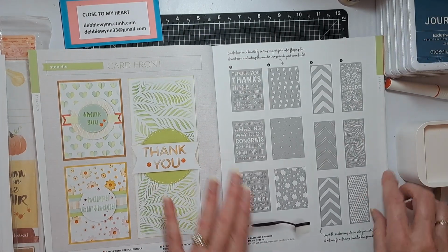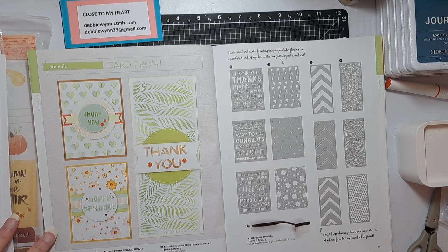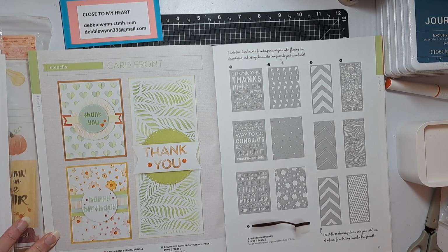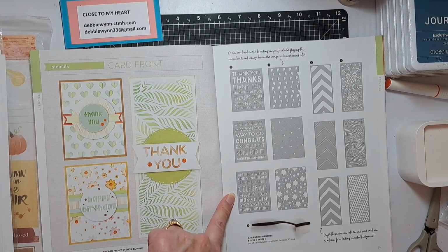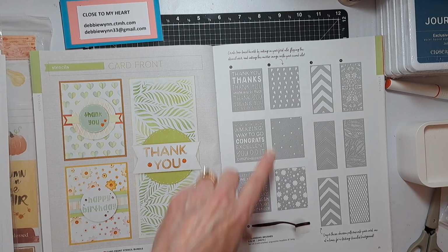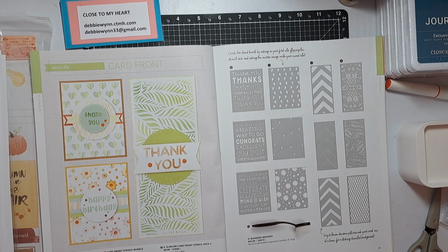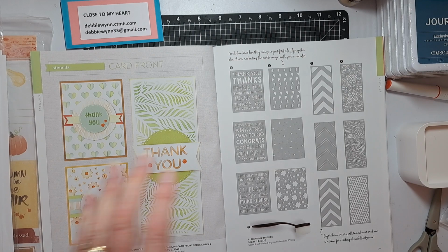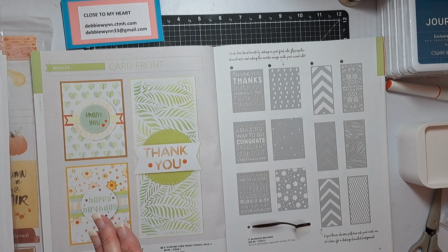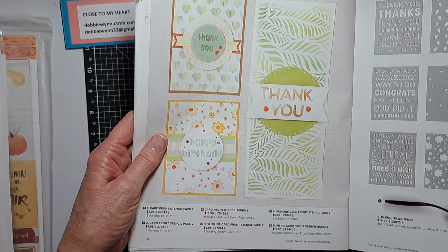Next we have some more stencils. We have the card front stencil pack, and then we have the card front stencil pack 2. So you have this one with all the words on it. The next one is this one. And then you have the slimline stencils, or you can get all of them together as one pack. And this is how they did the cards.